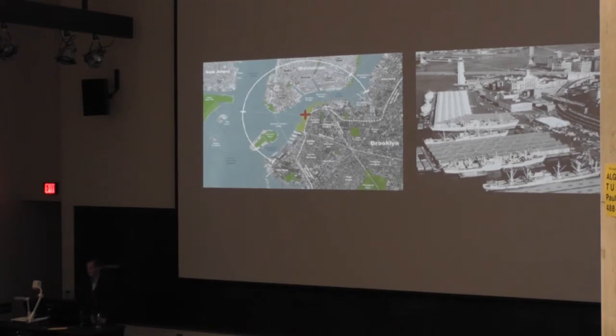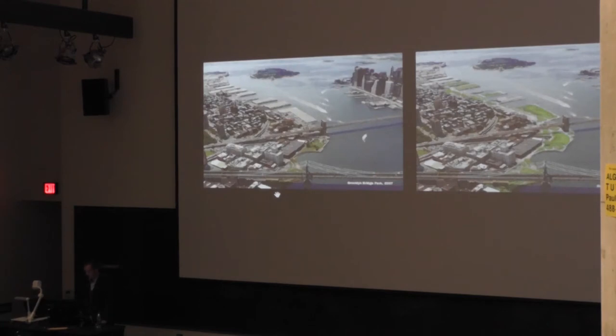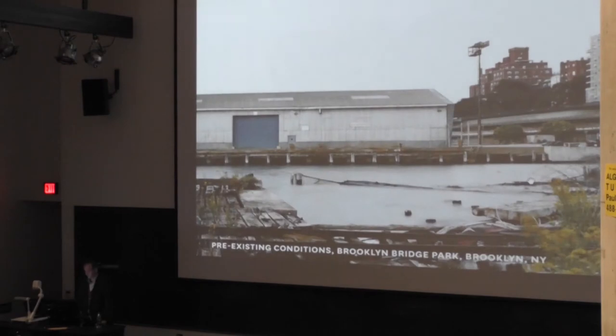So Brooklyn Bridge Park is, I'm just going to go straight to the planting concepts for Brooklyn Bridge Park, but it's basically 1.3 miles long if you measure along the road. This is the Brooklyn Bridge. This is the Manhattan Bridge. That's Lower Manhattan. That's the Statue of Liberty. This is Governor's Island. It starts down here at Atlantic Avenue. And this is a drawing of the full extent of the park, but it's almost an actual depiction of the park at this point in time in terms of its extent.